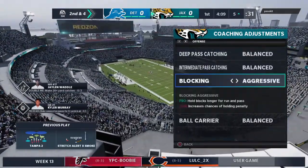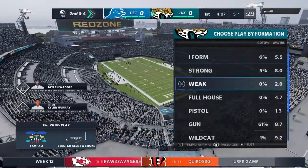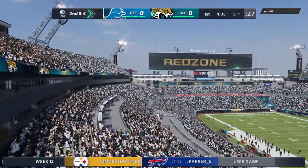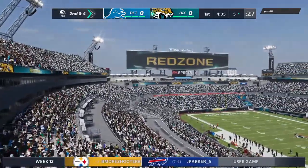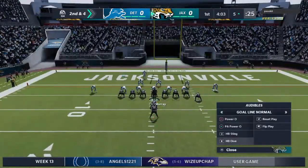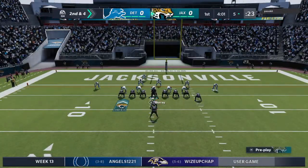Decided to hand it off that time on the run-pass option. Appeared to be an easy decision. Just gave it inside. Nice steady gain. Six yards on that last play. Here's 2nd and 4.